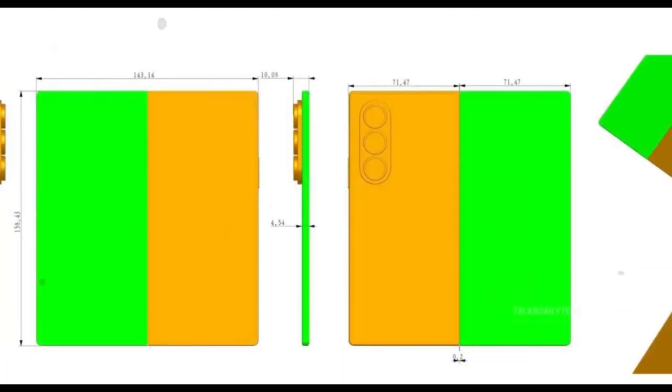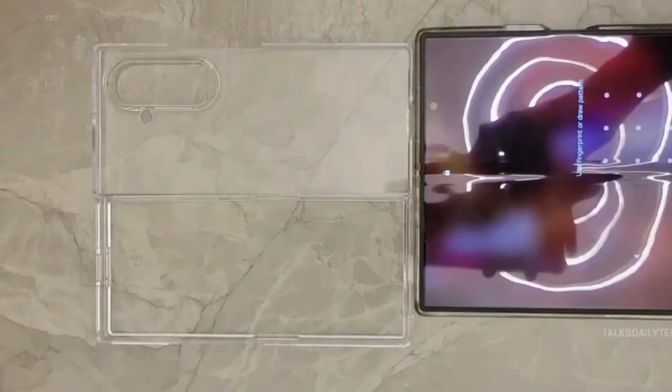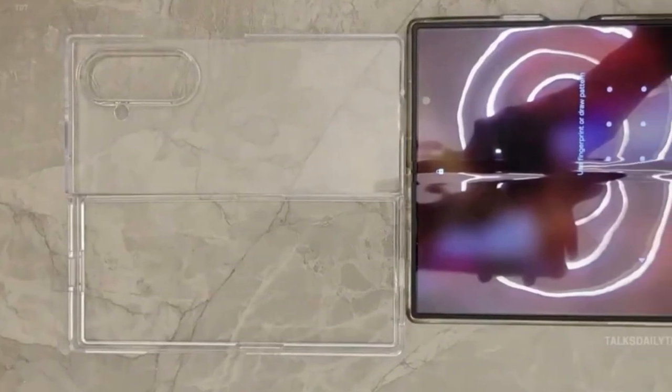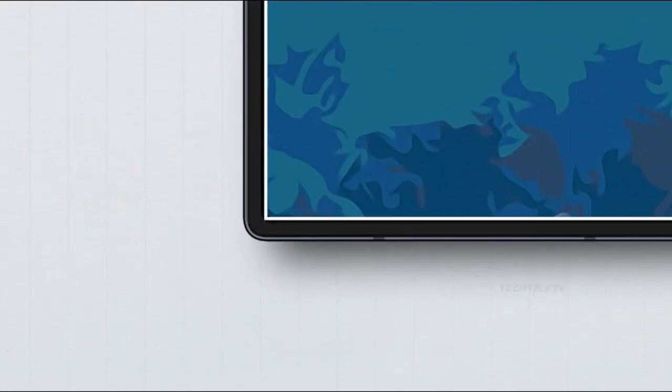And the rear cameras are completely redesigned. A sleeker triple lens system, each one in its own ring, vertically aligned in a minimal premium island. Panda Flash Pro reveals that the device now sports an ultra-slim 4mm profile when unfolded, with incredibly narrow 0.5mm bezels. When folded, it maintains an elegant 9mm thickness, proof that power and portability can coexist beautifully.